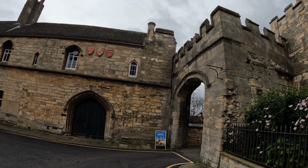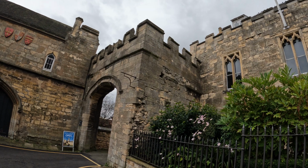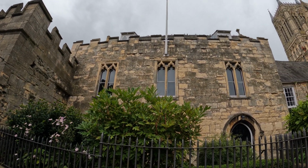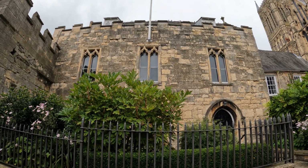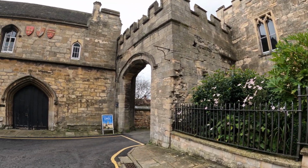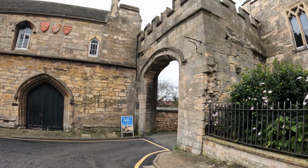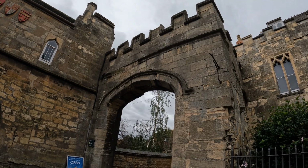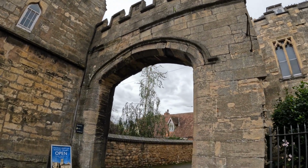The palace was once the administrative centre of the largest diocese in medieval England, built in 1163 and one of the most impressive buildings in the country. Over the coming years, Bishop's Palace was rebuilt and fortified. Henry VIII and Queen Catherine Howard were entertained here in 1541.